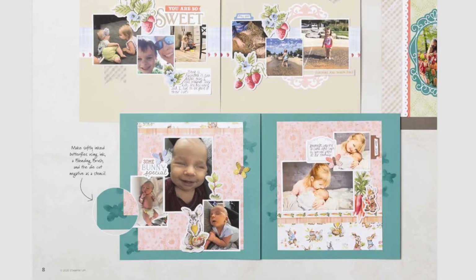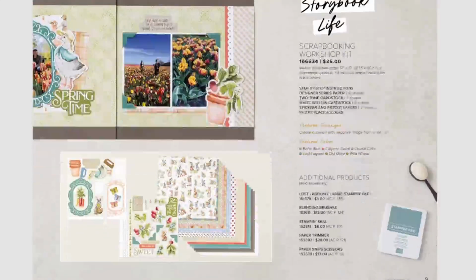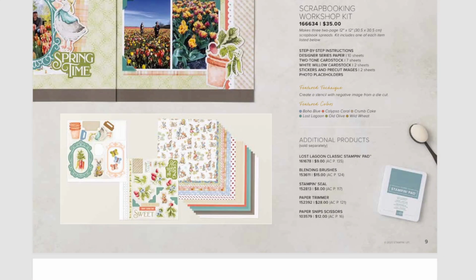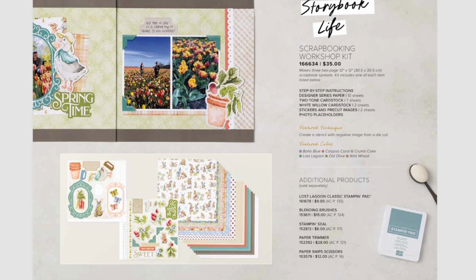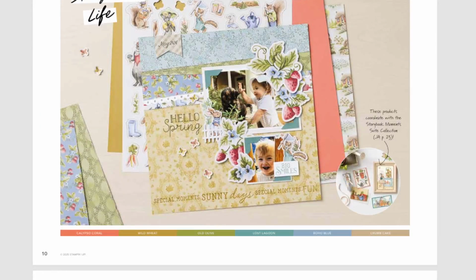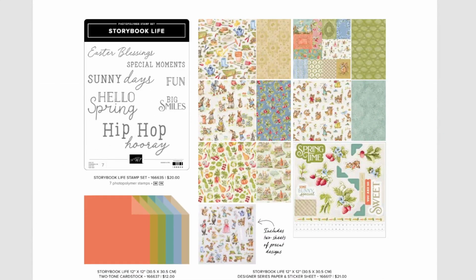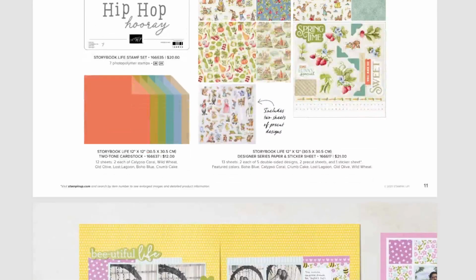Look at them. They're just, here's the, what do you call it? The storybook. The one I said reminded me of Peter Rabbit. So that's $35. And what's great about these scrapbook workshop kits is they come with extremely detailed instructions to repeat what's in the pictures. Not that you have to do that, but if you're just starting out, it really helps. So it'll tell you, you know, put this piece here and this piece there, and put this die cut there and this die cut here, and stamp this here. It's pretty self-explanatory. And like the Wildflower Birthday, the Storybook Life stamp set is also more geared towards scrapbooking.